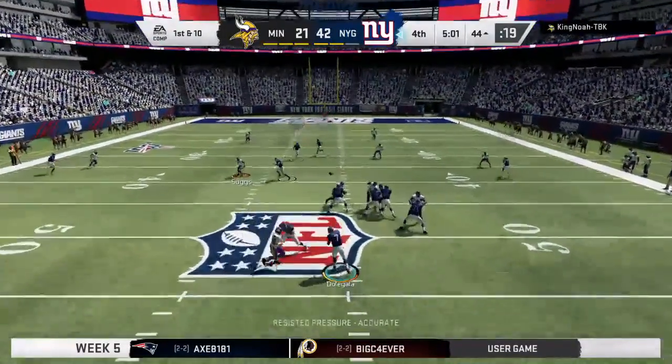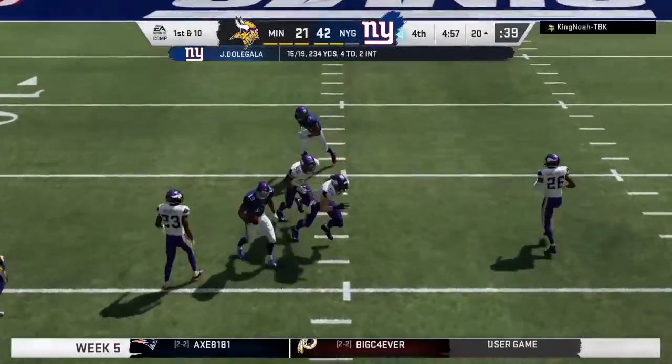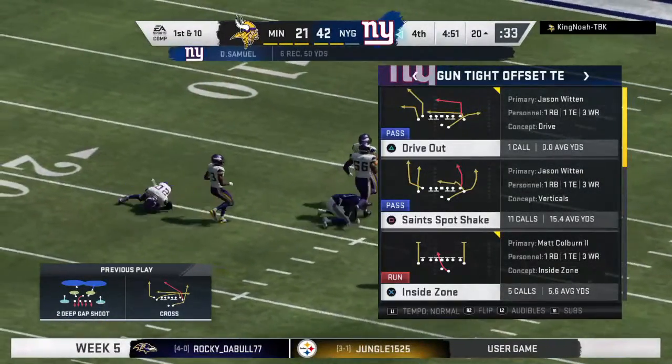They'll come out throwing here on first down. Over the middle, complete to Samuel. That one goes for 24 yards. Still throwing the football here, even with the big lead.